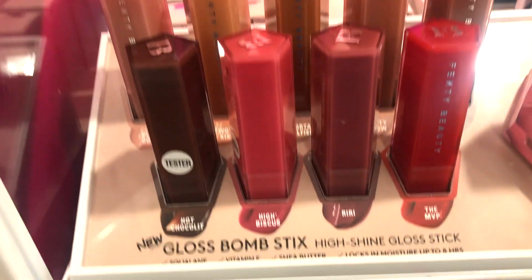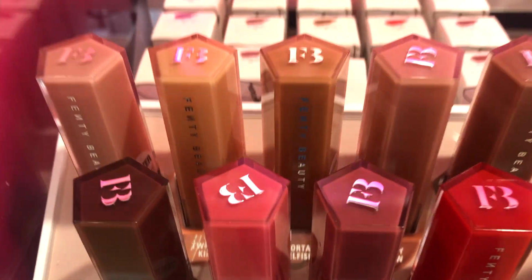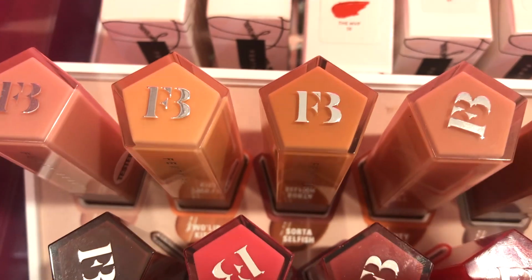Listen, when I say that these are so much better than the Fenty Gloss Bomb lip glosses, if you like the lip glosses, I promise you will love these Stix. And I know you're like, why would I go and repurchase the same item? No, it's not the same. Let's get into why. So first, I want to show you guys what the swatches look like on my hand.